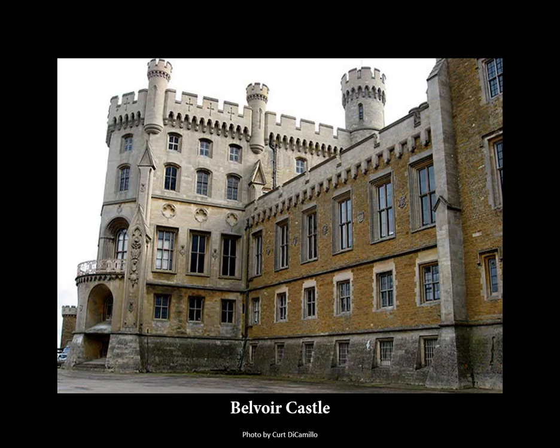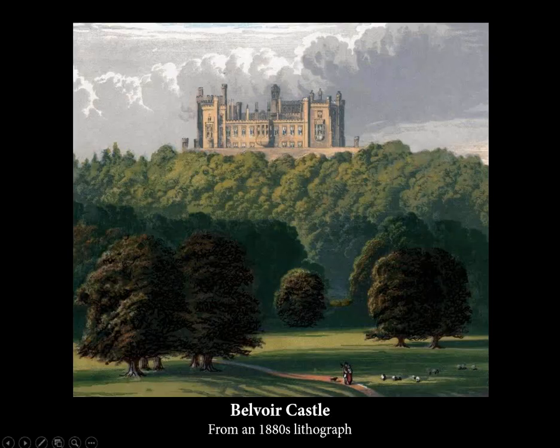And on the other side, down the hill, you can see this enormous house. It sits on this incredible mini mountaintop. As you'll see in the next slide, you get a feeling for how high up it sits. This is an 1880s lithograph from another book. Look down to the very bottom of that. You can see the little people and little sheep down there. It makes you see how this castle almost magically floats in the clouds. It's been owned by the same family since it was built. The family has the title today of the Dukes of Rutland, and they still live there.